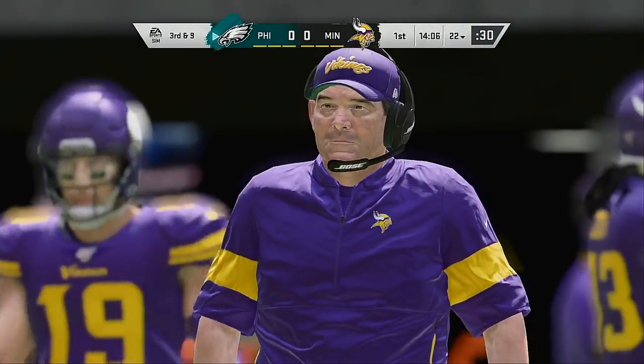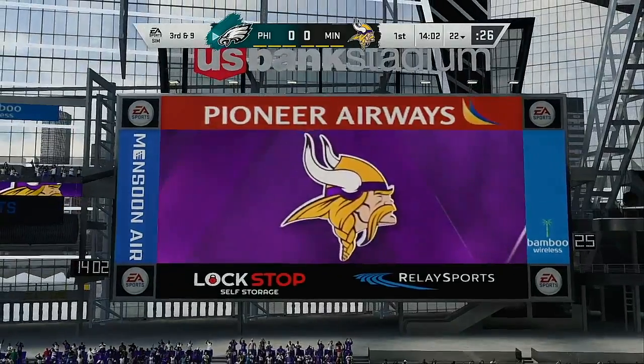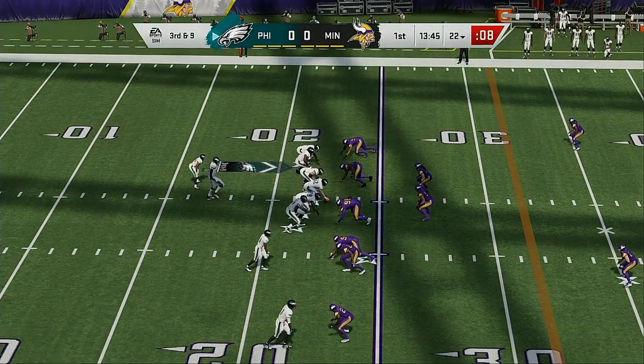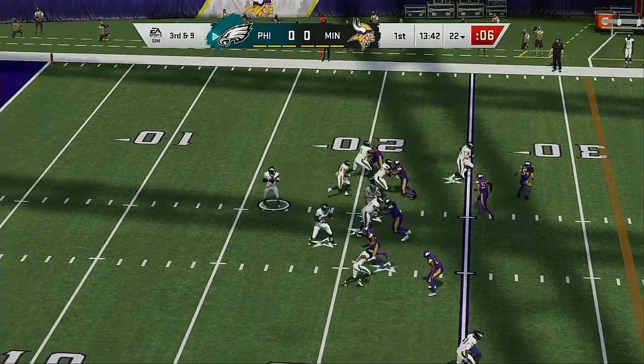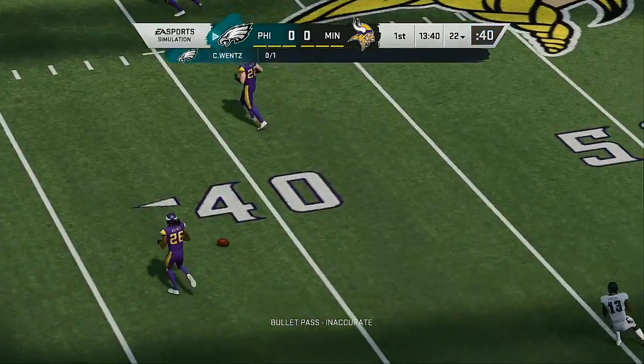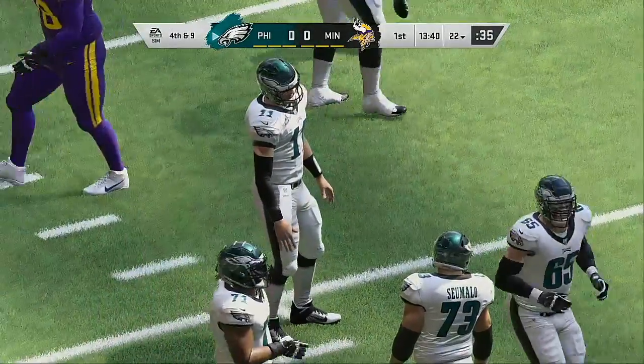We know that securing the point of attack, especially against the big-bodied guys in the middle of this defense, has got to be priority 1. So trouble already here on their opening drive. This is 3rd and 9. Shotgun now for Wentz. And that is incomplete. So the defense is able to get off the field here on 3rd down.